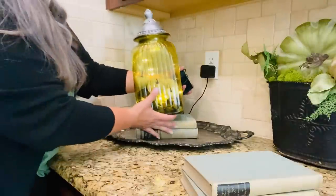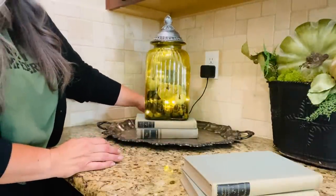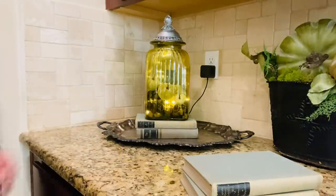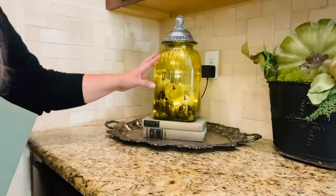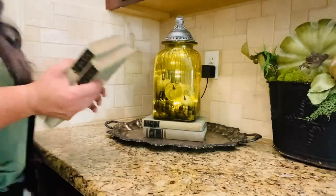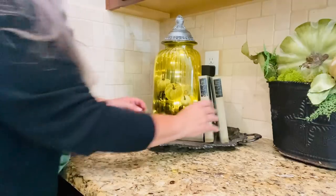Okay, so we're going to set the canister right on top of the books, hide the cord down there. And I think that is just going to work out really cute. I'm going to try and hide that outlet. Now I know you can see it there, so I'll move the camera to kind of show you what I'm talking about. As you walk into the kitchen, you're not going to be able to see that outlet.